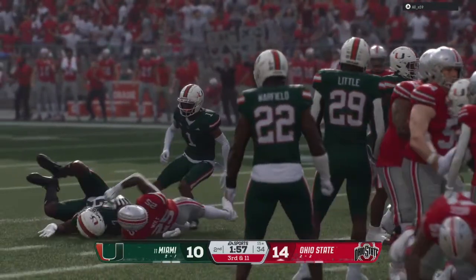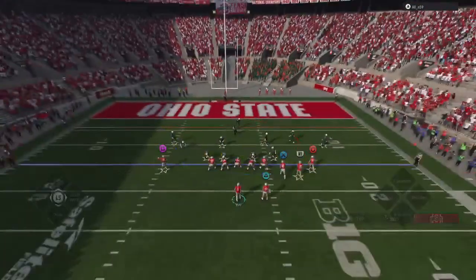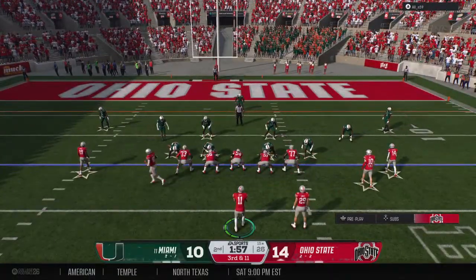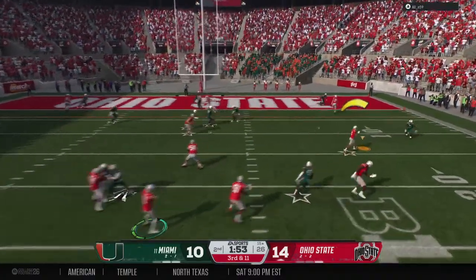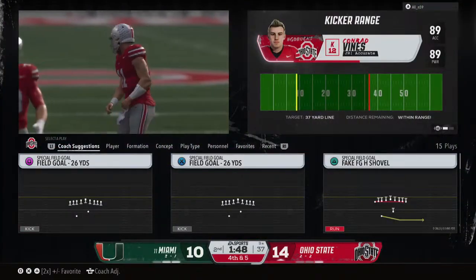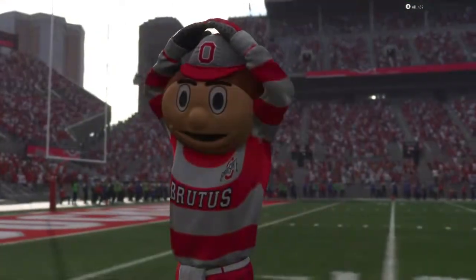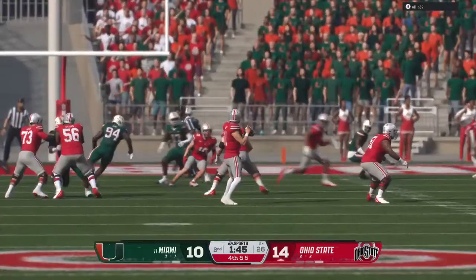It'll be 3rd down. Trying to pick up a first down. They'll send the tight end in motion. On 3rd down, he'll try to pick it up through the air. Got his man. And they'll stop him about 5 yards short of the first. Here's a timeout on the field. Tight game here late in the first half.